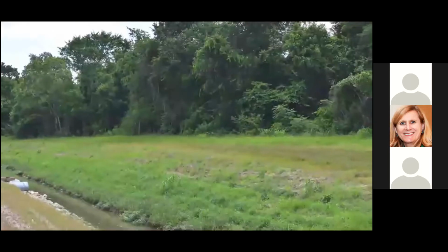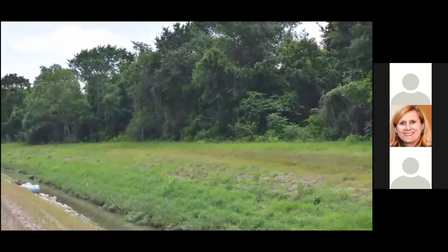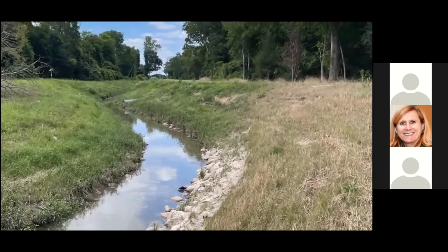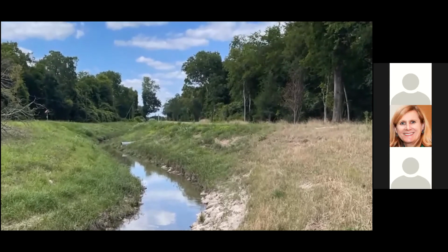This tree right here is a river birch. We plant this mostly on the north side of Harris County. It likes sandy soils. This is an excellent riparian species. It has a very robust root system that helps anchor the soil in place on slope plantings, and it's a native that we use in pretty good numbers. As the trees get larger, they provide more benefits to us. Benefits with water quality, erosion control, air quality, and other things that the trees provide.